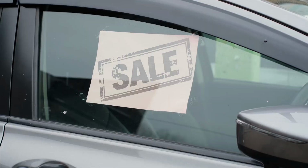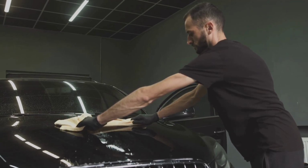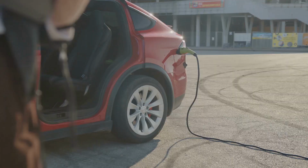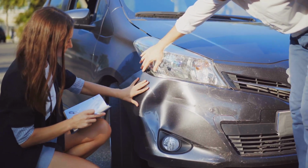Section 8. Showtime. Getting your car sold for top dollar. You've bought a car, cleaned it, fixed it up, and now it's looking fantastic. It's showtime. Time to get it sold and make that profit. How you market your car is just as important as the prep work.